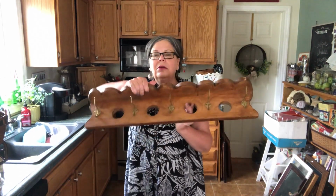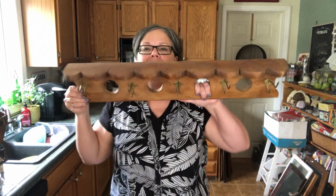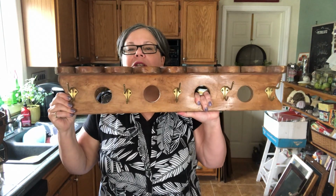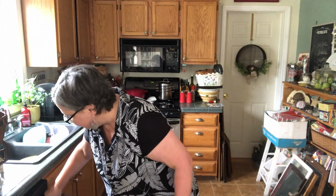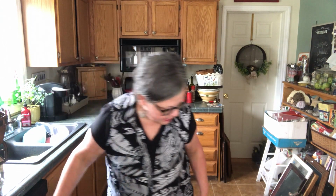It's a nice rack with hooks and a scalloped edge. It was $1. I will put $30 to $35 on that.